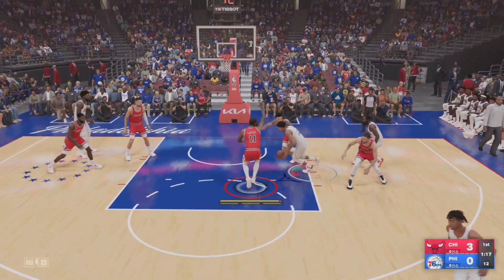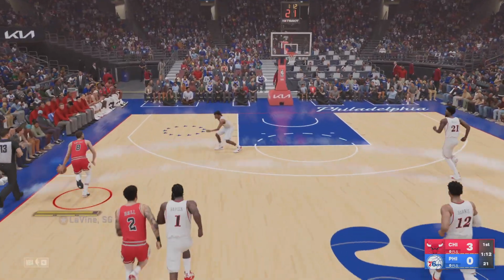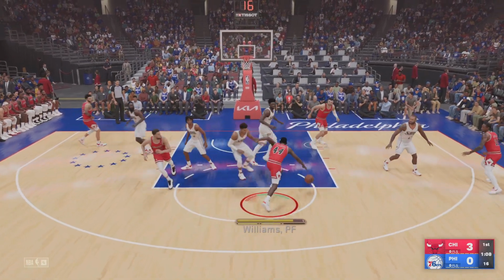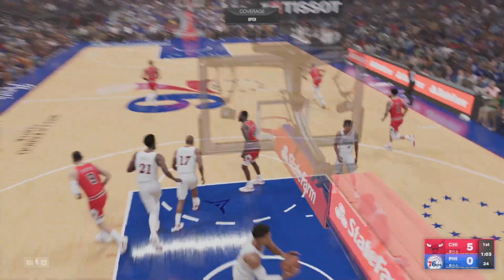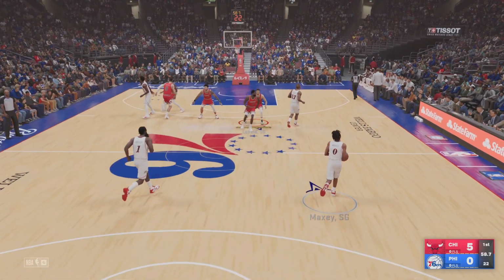Now here's Harris. Oh, it's stolen by DeRozan. And a fast break now for the Bulls. LaVine with it. Guarded now by Maxey. Here's Williams. Nice start for him. Sinking his first shot. You know, Zach LaVine is not just a scorer. He's really good at setting up his teammates, too.